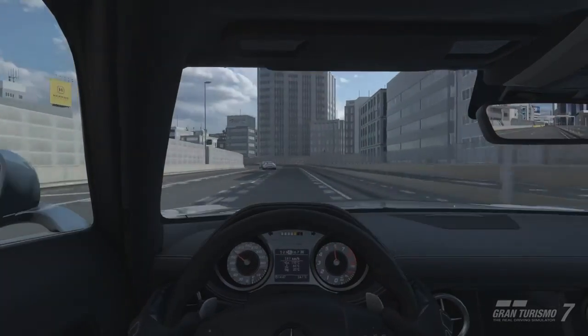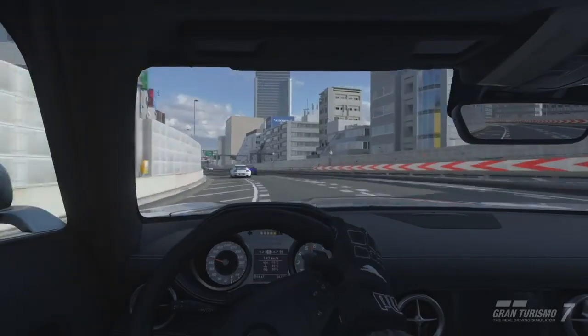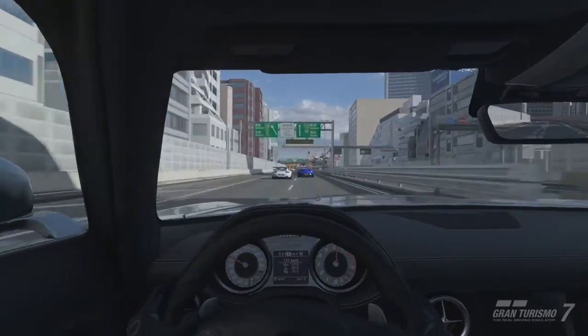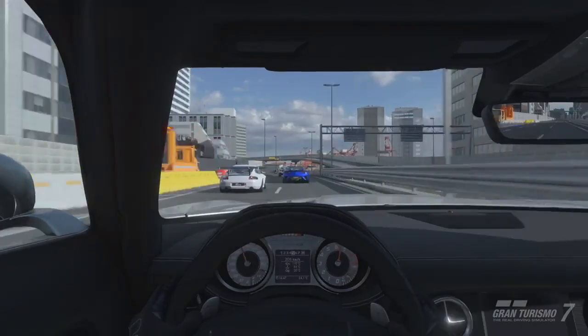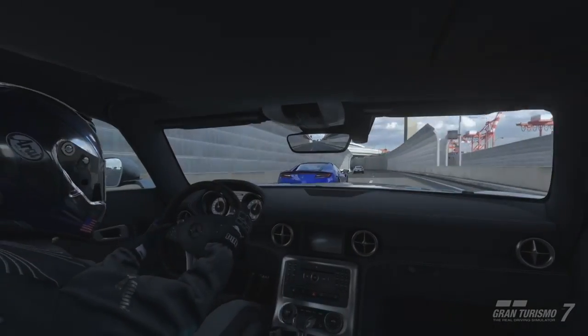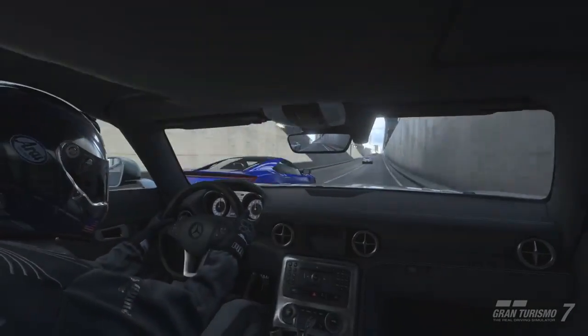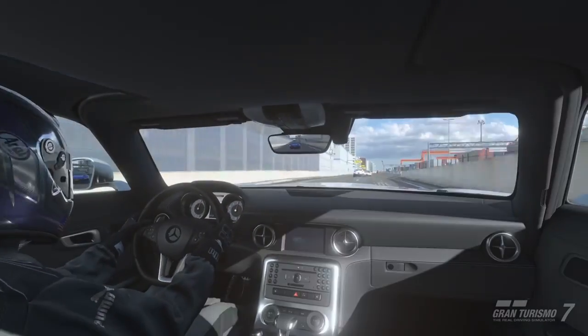I started at the back, I think 14th out of 16 cars. As usual, you gotta start at the back and work your way through the field. And here is the field. Got a P car and an Acura NSX. I don't own an Acura NSX. I want to get one. I want to get an old one, and a new one. I like them both.